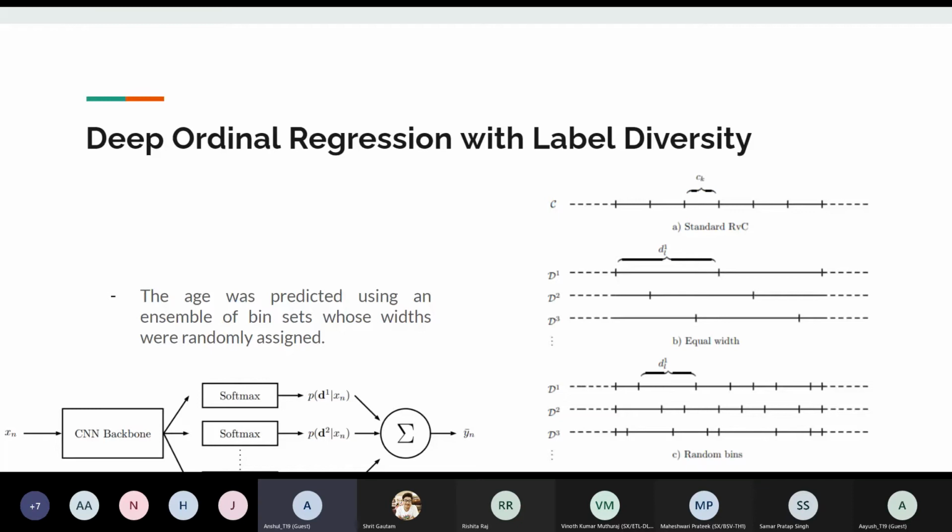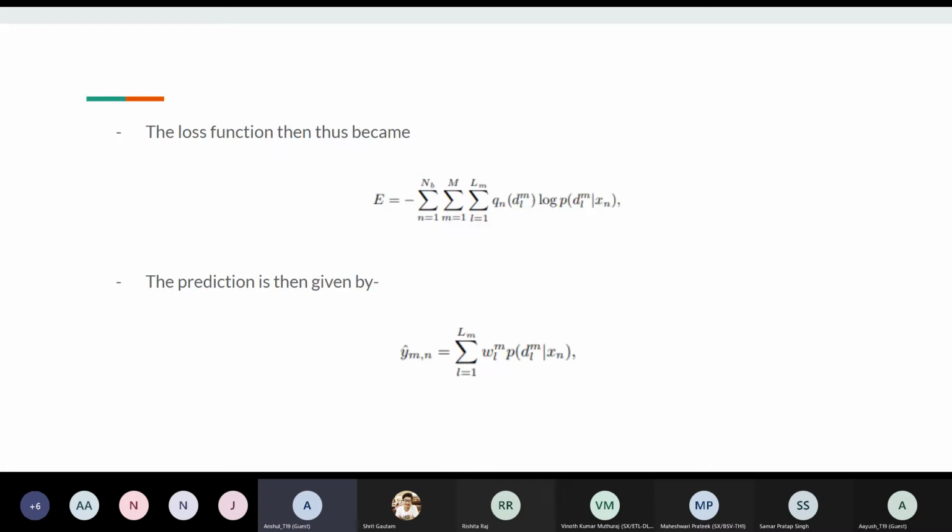So we took 10 such partition sets, and in each partition set the whole range is divided into 10 classes. We have a softmax layer for each of these partitions, and then we back propagate through them. If you skip to the next slide, the loss function used is as such. Here Q and D L M is essentially a one-hot encoding that says that if the target value for a particular image lies in that particular class, only then are we taking the log of the softmax probability of that class. We do this across all the m partition sets for all the data points in our batch.